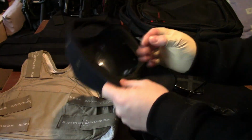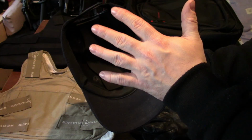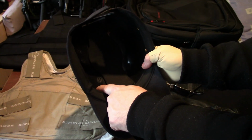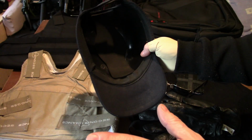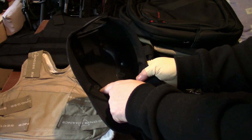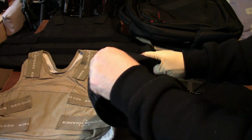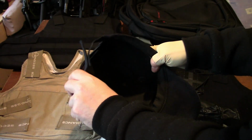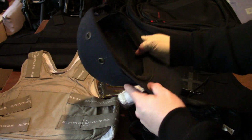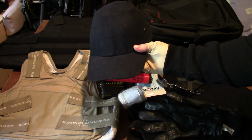Another item we have here is a bump cap. So these have a hard insert. These are sort of workman's type gear to protect your head. But you can take these inserts out and put them into a more sort of stylish hat. Probably any hat these may fit in. It'd be worth looking into, seeing if you can get these inserts and see if you can fit them into the hat that you like to wear. And that adds a good level of protection for your head.